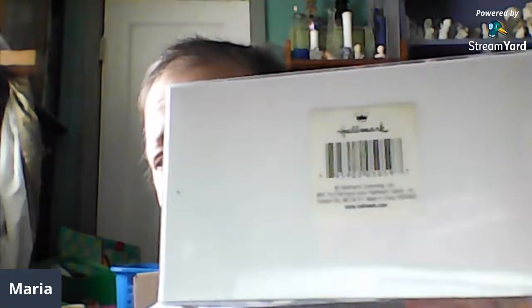I also picked up, and I've had one of these before, this little Hallmark salt and pepper shaker. It doesn't say where from, but it does say Hallmark. And then I picked up this owl. It is wood. It is made in Taiwan.